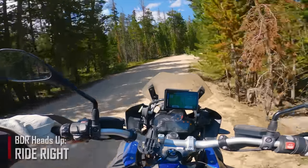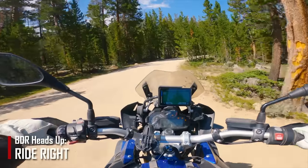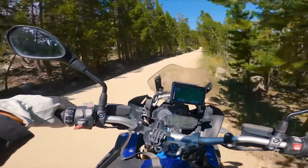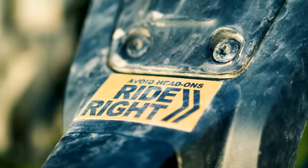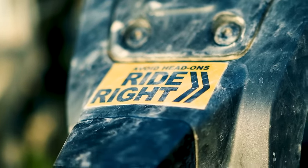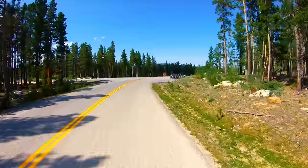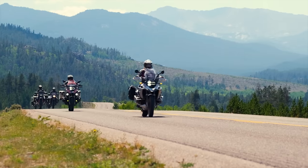So this is a place where it's really important to ride right, which means stay in the far right-hand side of the road and don't be tempted to cut corners, dipping over to the left side, because that's where the problem can occur. So please stay in the far right the entire time. All of the time, but especially in high traffic areas like this.